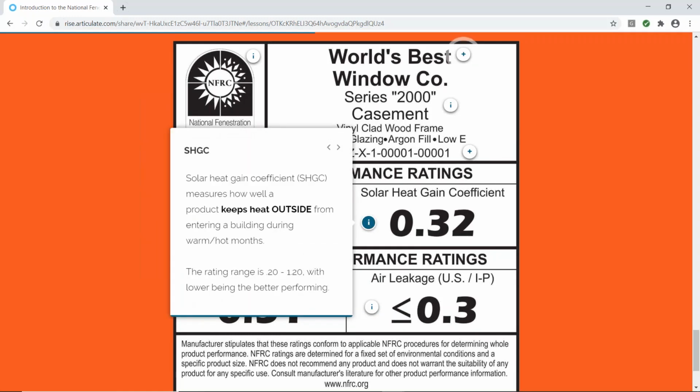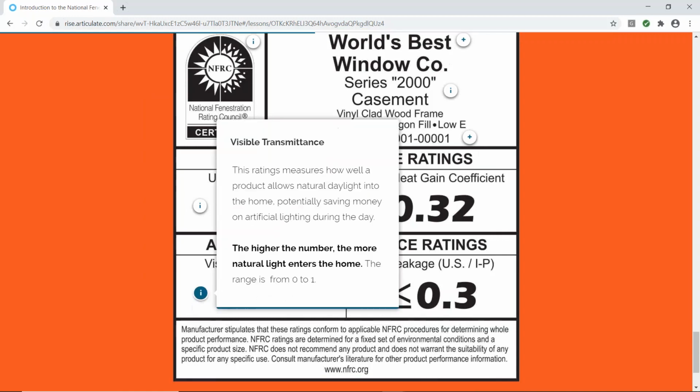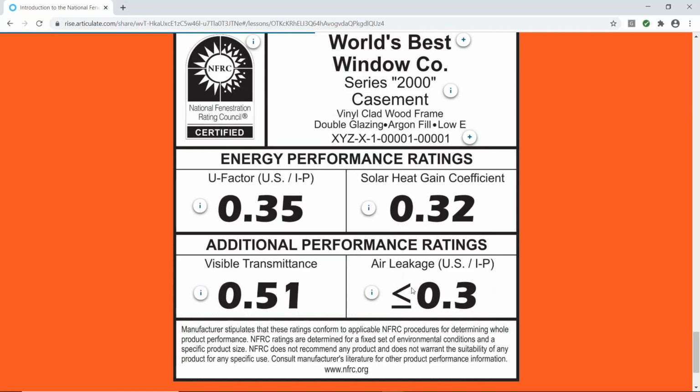And solar heat gain coefficient measures how well a product keeps heat outside from entering a building during warm or hot months. The range for this is also 0.2 to 1.2, again with lower being the better performing. And visible transmittance measures how well a product allows natural daylight into the home, which could potentially save money on artificial lighting during the day. The higher the number, the more natural light comes in, and that ranges from 0 to 1.